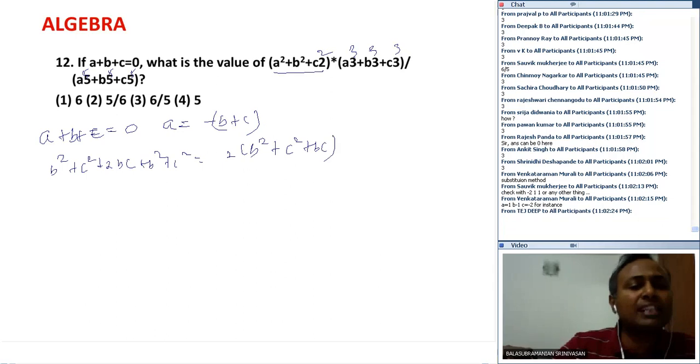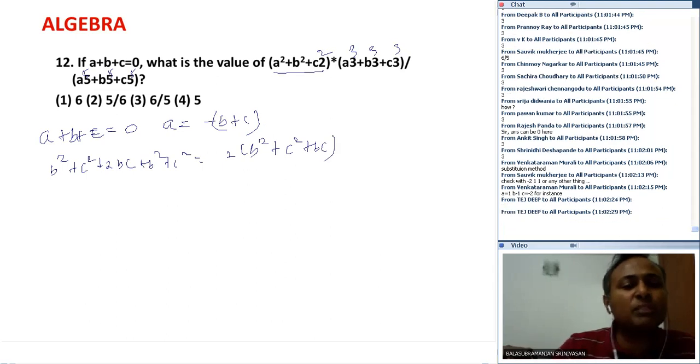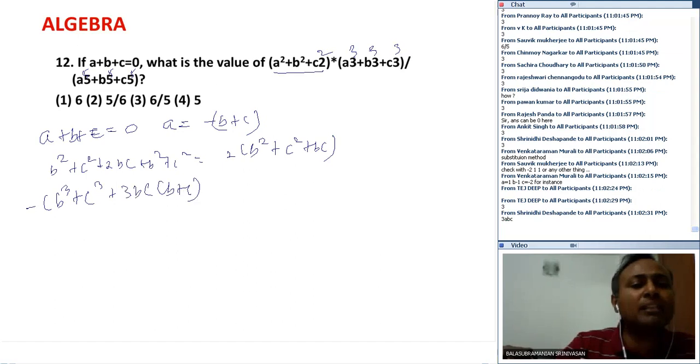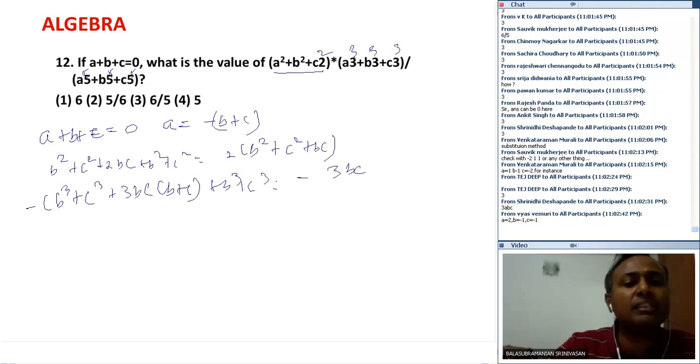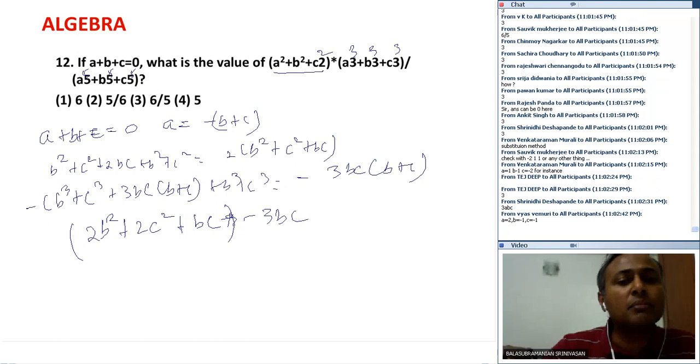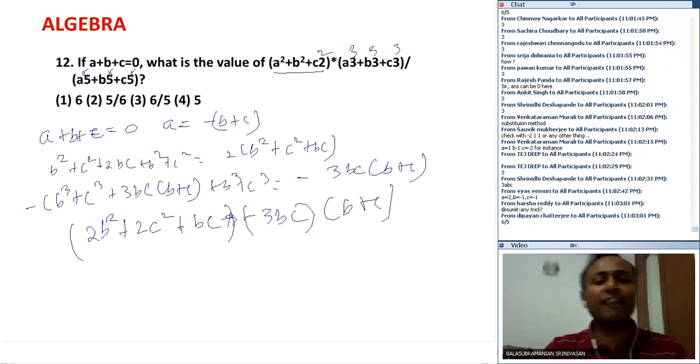Now I go to the next one, A cube plus B cube plus C cube. A cube is minus of B plus C the whole cube, so it's minus of B cube plus C cube plus 3BC into B plus C, plus B cube plus C cube, which makes it minus of 3BC into B plus C. So this is the expression we have out here.